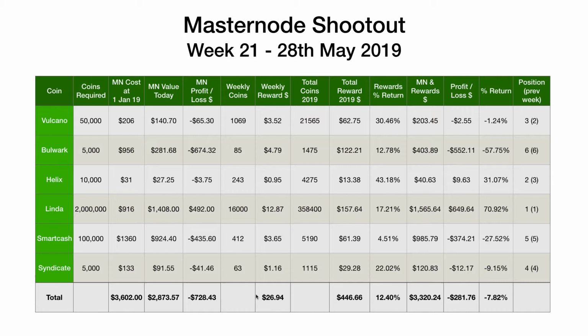And the good news this week is that there's been no big issues to report. Everything's run pretty smoothly. The issues that plagued my staking setup haven't affected the masternodes, which is good. So it's been a solid week of masternode returns with no issues to report, so that's great. So let's jump straight in and have a look at the figures for this last week.